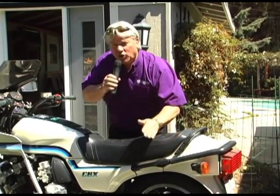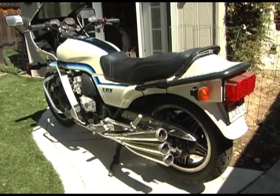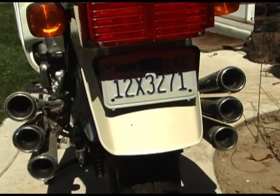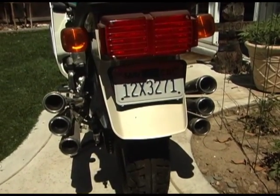The pipes on here were so unusual that I really wanted them to give it a completely different look. And when you look at the back of the motorcycle, I'm telling you, we have the 6 pipes coming out the back. They all are functional. When it comes to safety features, the Japanese really did have a pretty good handle on safety features on motorcycles because they use disc brakes.